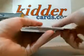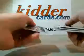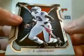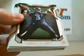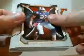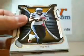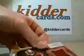All right, let me shuffle these around. All right. Steve Johnson. Johnson with the Bills. Wilson rookie with the Seahawks. Wright rookie with the Vikings. Jackson with the Bills. Newton, the Panthers. Matthews with the Chargers. Oh, here we go.